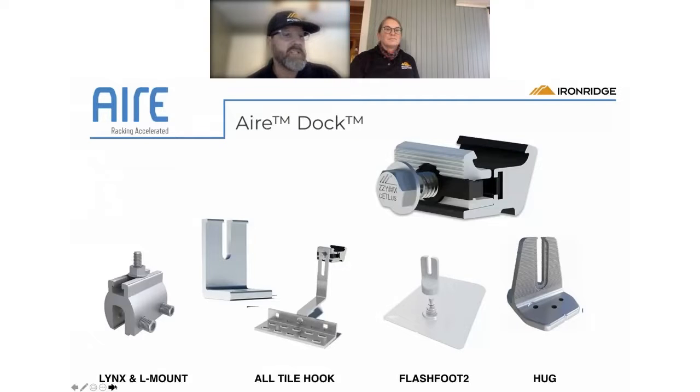The Aire dock comes pre-assembled with a captured bolt and easily integrates with our attachments for metal, tile, and comp shingle roofs. All our testing is performed with Iron Ridge and QuickMount attachments like the Lynx, the all-tile hook, Flashfoot 2, and Hug. There's tremendous value in a fully engineered solution. No need to worry about cross-compatibility and multiple warranty holders. Aire and all our attachment hardware are in our design assistant, allowing you to design and achieve the value of a full stack solution.